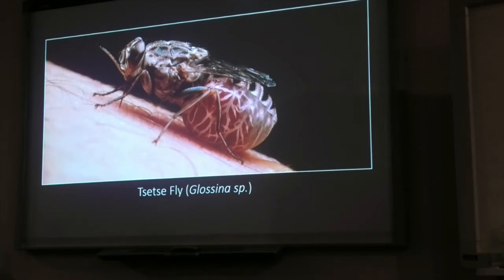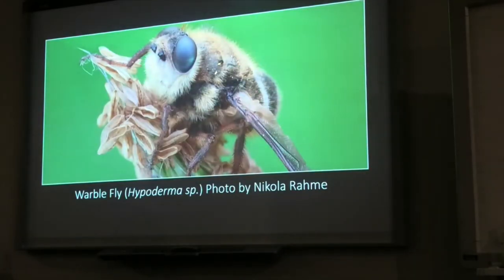Next up, warble flies, with the lovely name. Yeah. These ones are found mostly in Europe and some in North America. They're basically found everywhere, except Antarctica, which is a given. Nothing is found in Antarctica unless you're a seal or a penguin. So this one, again, is an obligate parasite of small mammals and large mammals, including us.